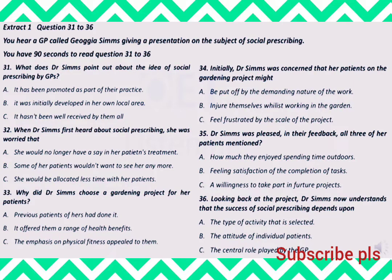Hello, my name's Georgia Sims, and I'm a GP working at a practice in a small country town. My special interest is community mental health, and my presentation today is on the subject of what's called social prescribing. I've been involved in a community health project which has been using this and which seems to be making a difference to the well-being of some of my patients.